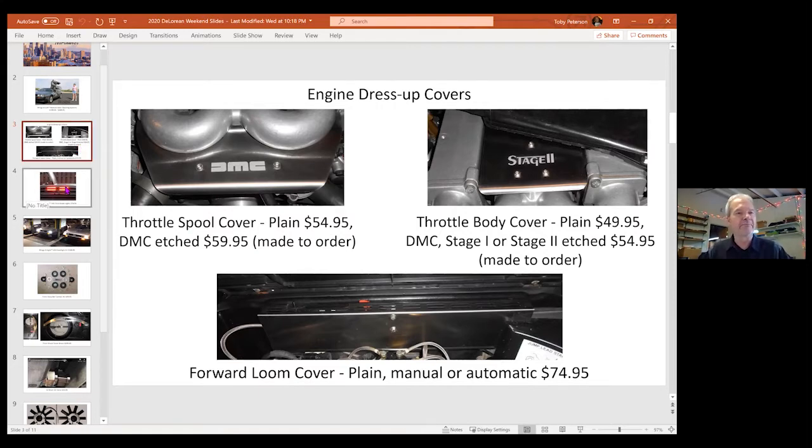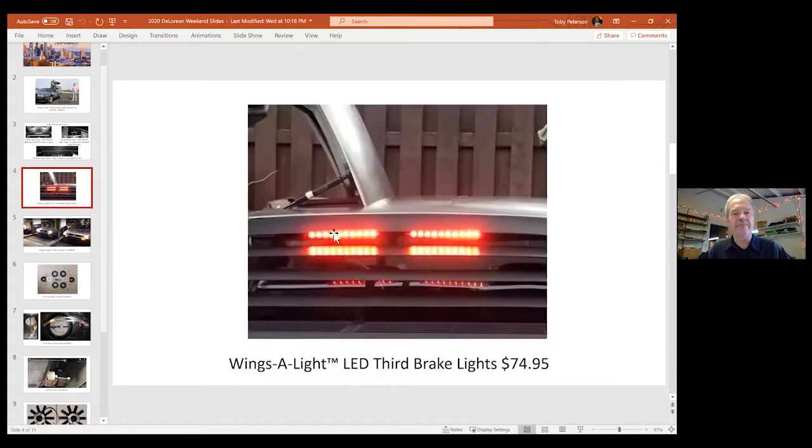So then the next thing that we have is the third brake lights. The third brake light is a safety addition that is, I think, pretty much universally required on all cars now that are manufactured. And so it's well documented that it enhances safety. The ones that we have are weatherproof.